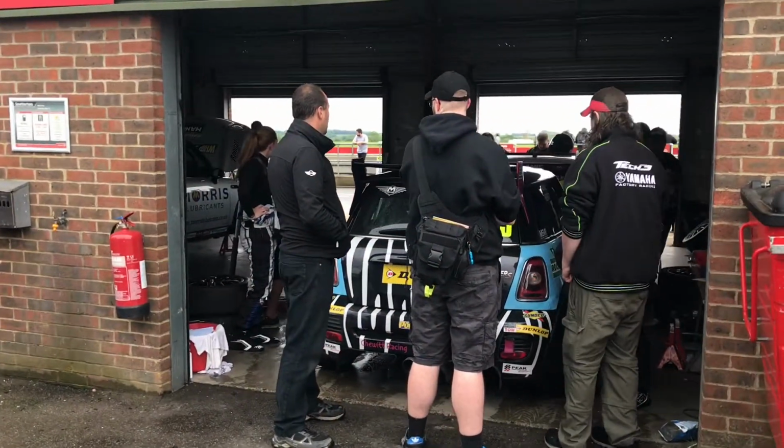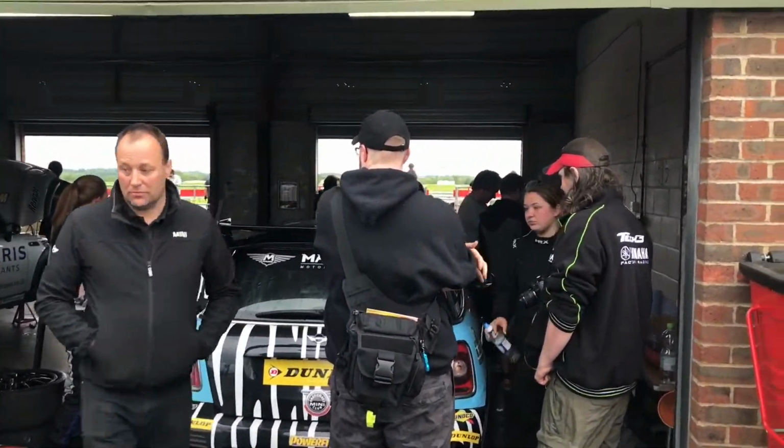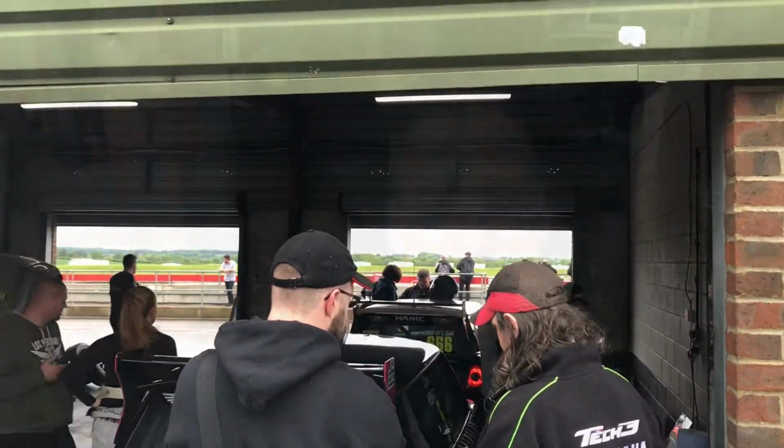And thankfully Michael Jowd has moved out of their way just as they turn their way through Brundle and up towards Nelson. So I'm back again today at Snetterton. It's the second day now for the Mini Challenge, and we're here again for the Cooper S races. So keep watching and we'll let you know how Chloe gets on in the first race on her Sunday.